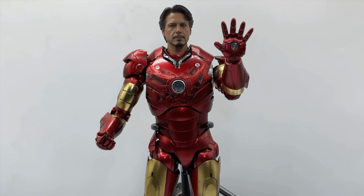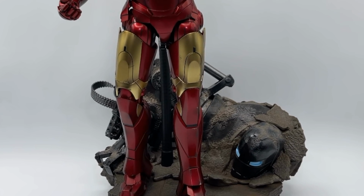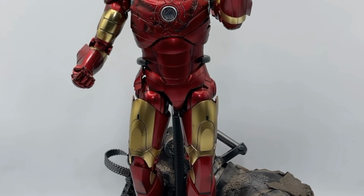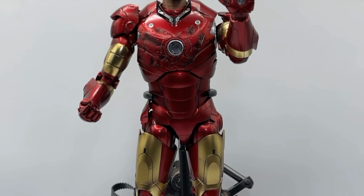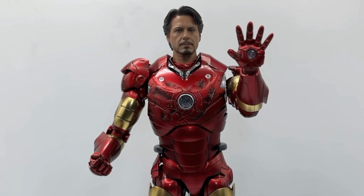There you go, guys. The quick overview of this magnificent Hot Toy. I'm over here just trying to think of so many different ways to present this, so many different ways to really talk about it. For a Hot Toy, a lot of diecast, a lot of moving parts, it is so articulated, and it's such a great looking piece.